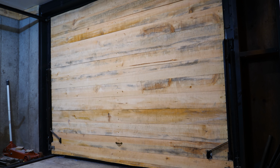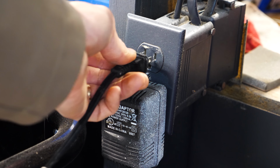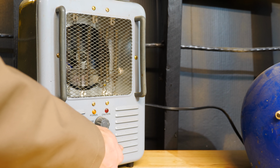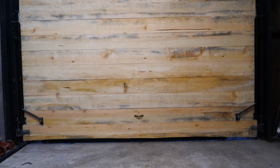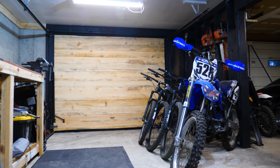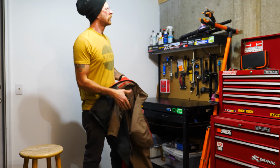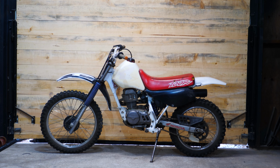I'll insulate the other side off camera to make this garage cold proof, but even with just the one door complete, I can already notice a big difference in temperature. Now, here's the main question though. Is this wood panel job a good solution to improving an old garage door? You know, probably not. It does what I wanted it to do and it does it well. It's warmer in the workshop and now I have a really nice backdrop to film against and to just look at.